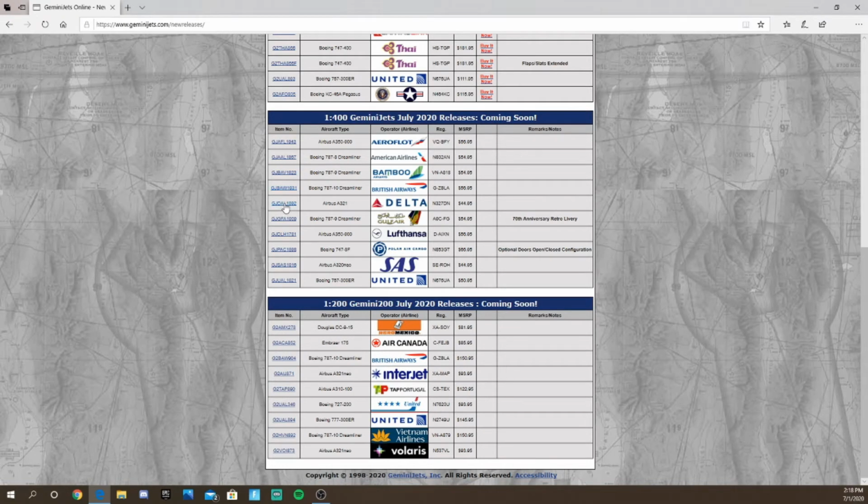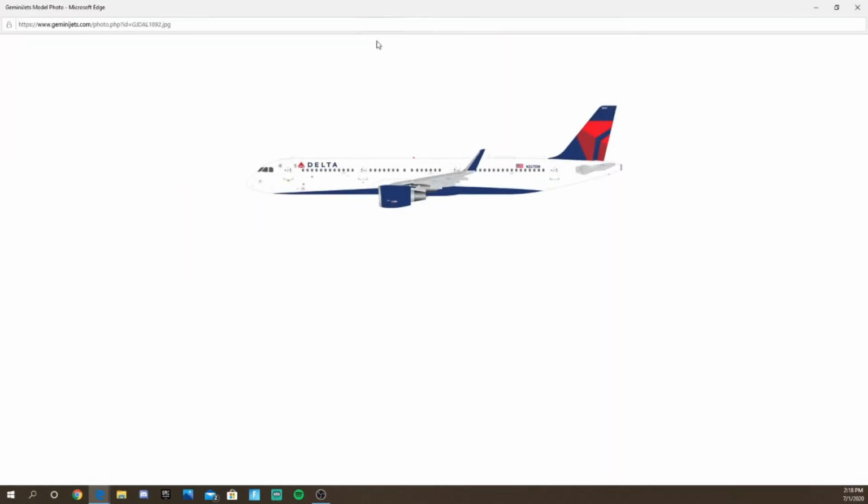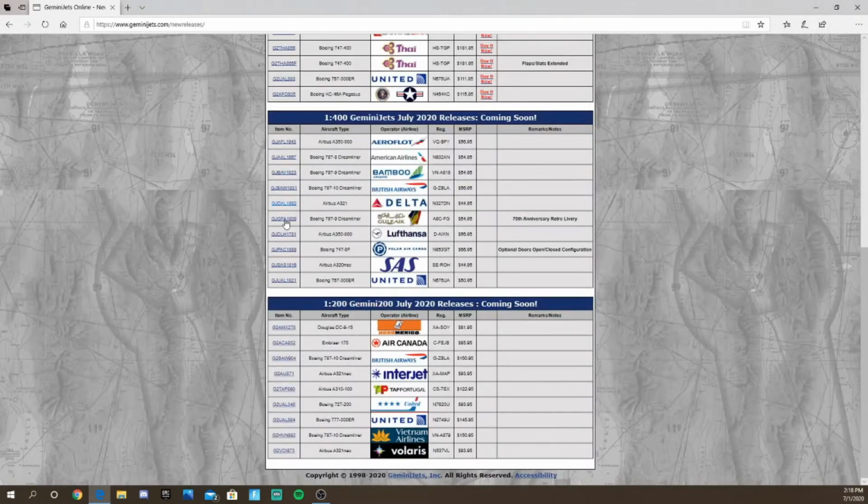Next, we have a Delta Airbus A321. I might pick this up because my other one is broken, unfortunately. This does look very good. Registration is N327DN. Very nice detail. So yeah, I might pick that one up.